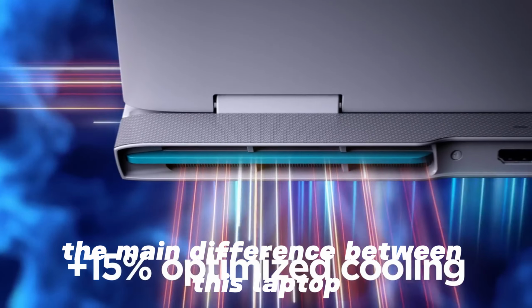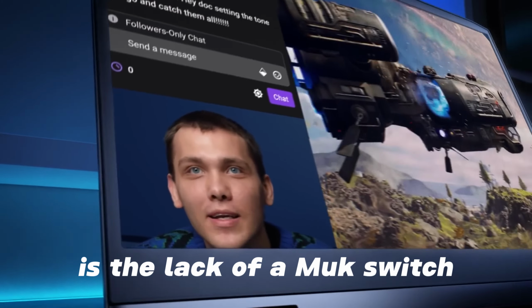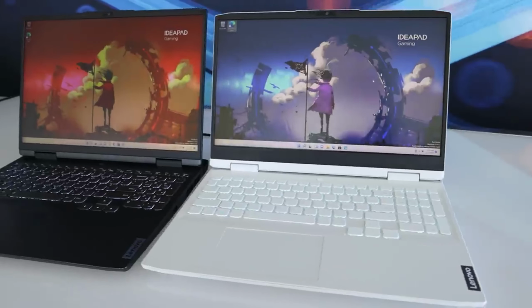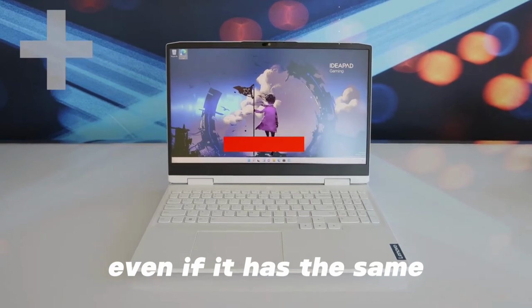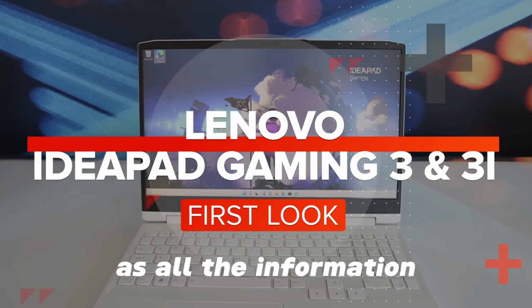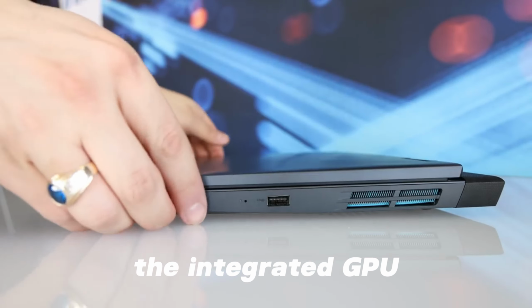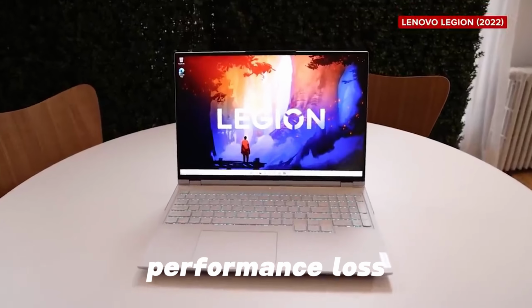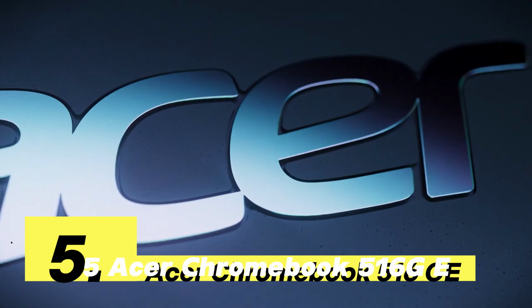The main difference between this laptop and the Lenovo Legion 5 Gen 6 15 above is the lack of a mux switch. Without this feature, it won't perform as well as the Legion 5 even if it has the same configuration, as all the information processed by the discrete GPU needs to go through the integrated GPU, resulting in a performance loss.